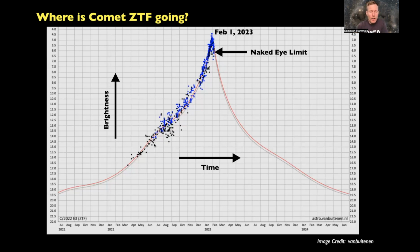And so a year ago, it was very, very faint. You had to have a very powerful telescope and know exactly where to look to see it. Whereas on February 1st, at its closest approach to the Earth, you could see it quite readily from a dark sky site. It was above the naked eye limit, so you could see it unaided if you knew where to look. You didn't need a telescope or binoculars, although here in Los Angeles and Pasadena, we have a lot of light pollution, so it wasn't necessarily possible.